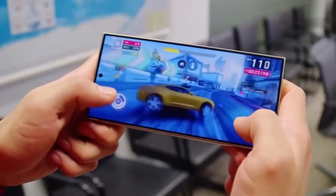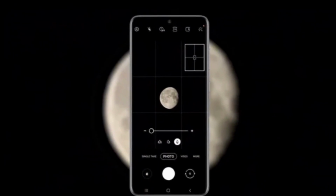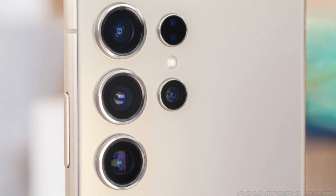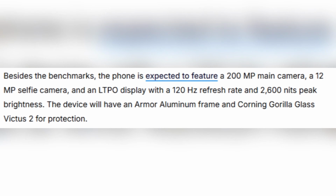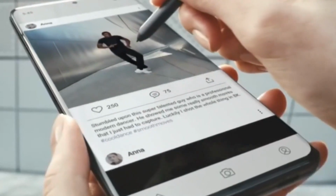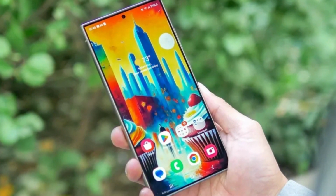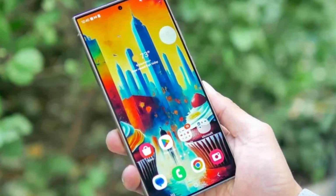Aside from its performance, the Galaxy S25 Edge is expected to come packed with impressive features. The phone will likely sport a 200-megapixel main camera, making it an excellent choice for photography enthusiasts. For selfies, it's expected to feature a 12-megapixel front camera. The display will offer an LTPO panel with a 120Hz refresh rate and an eye-watering 2,600 nits of peak brightness. If that doesn't sound bright enough, I don't know what does. For durability, the Galaxy S25 Edge will feature an Armor aluminum frame and Corning Gorilla Glass Victus 2, so you can expect it to withstand some accidental drops and scratches.